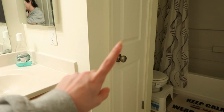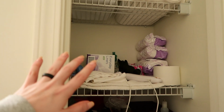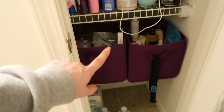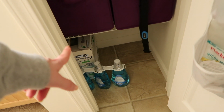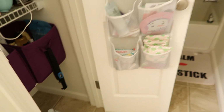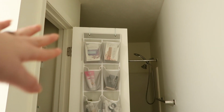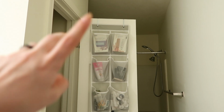Anyway, you get a linen closet in here, which I freaking love, because linen closets are life. Our linen closet's not the most organized. I have towels up top, chaos in the middle, hair things here, and then body things there. And we have extra flushable wipes and mouthwash. And then here, I know you guys saw me order this off Amazon, the over the door little pocket organizer thing that we have in the pantry too. It came in a 2-pack.